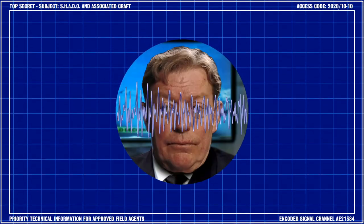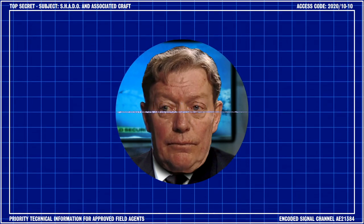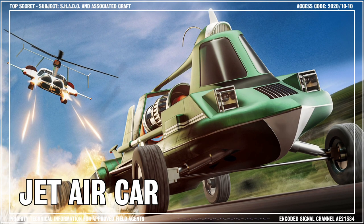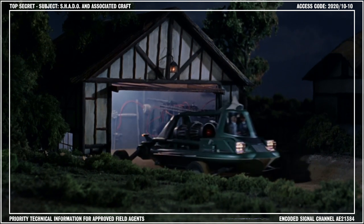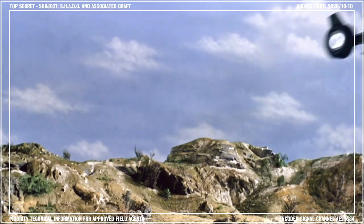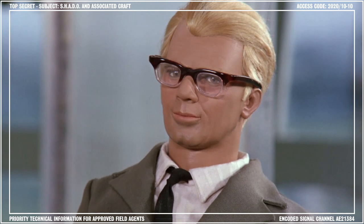Databank, commence recording. This is General Ed Straker of the World Security Service. In this briefing, I'll be discussing the technical specifications of the McLean 1 jet air car. The McLean 1 is a unique vehicle designed for travel by land, sea, and air. It was created by renowned scientist Professor Ian McLean.